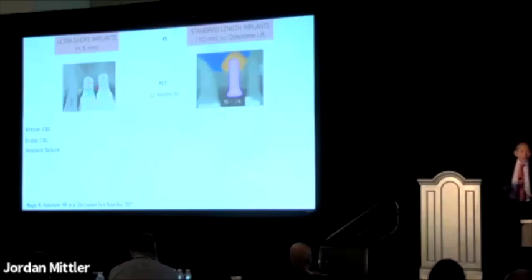What they found is when you do an osteotome lift and you place the longer implant, you have more bone loss. This is statistically significant. Ultra short implants had less discomfort, and also less marginal bone loss.